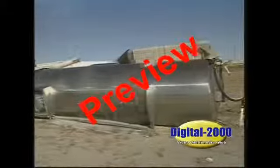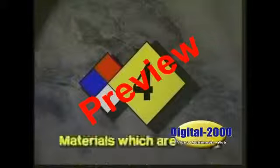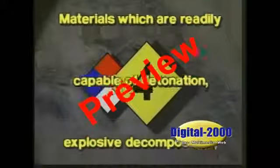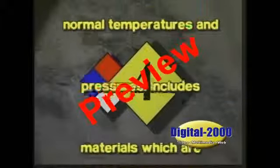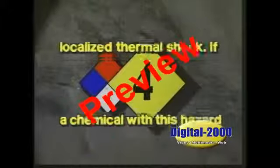Reactivity or stability, the color yellow. The assignment of degrees in the reactivity category is based upon the susceptibility of materials to release energy either by themselves or in combination with water, air, or other substances. The number 4. Materials which, in themselves, are readily capable of detonation, explosive decomposition, or explosive reaction at normal temperatures and pressures. Includes materials which are sensitive to mechanical or localized thermal shock. If a chemical with this hazard rating is in an advanced or massive fire, the area should be evacuated.